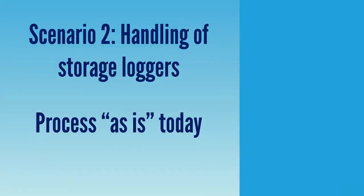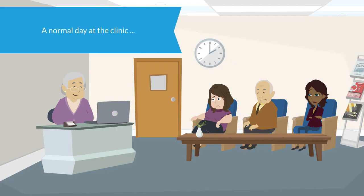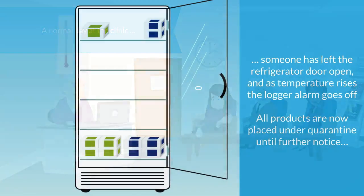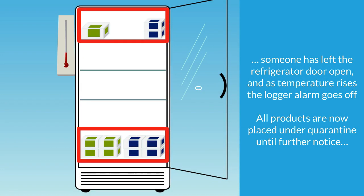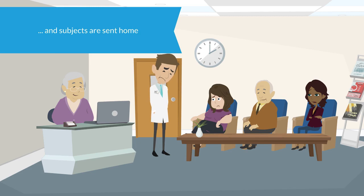Let's look at a different scenario, when we handle storage loggers on site. This example illustrates the process as it is today. Imagine a normal day at the clinic. Someone has accidentally left the refrigerator door open, and as the temperature rises, the logger alarm goes off. All products in the refrigerator must now be placed under quarantine until further notice, and the subjects must be sent home.